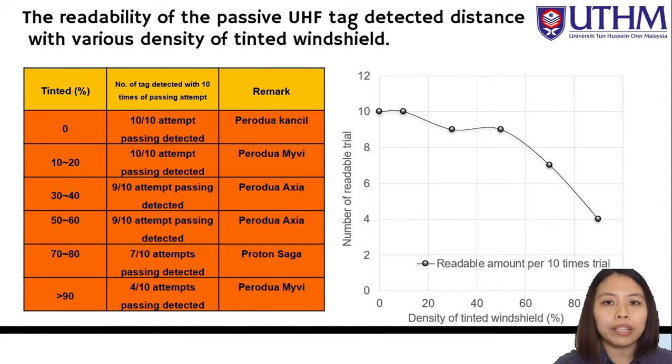This is the experiment to measure the readability of the passive UHF tag with different densities of windshield tint. The experiment is implemented on 6 different vehicles with different densities of tinted windshield. As constant variables, 10 passing trials with 20 km per hour average vehicle speed have been set. The vehicle is randomly picked to satisfy the actual situation when the system is implemented.